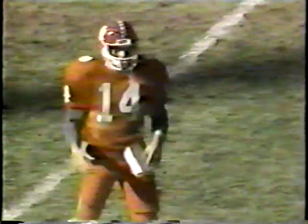Maryland earlier has had some pressure on the punter of Clemson. I know Bobby Ross has noticed that, and he figures maybe if he can get him to punt, he might be able to block this punt. They've come very close a couple of times. 31 seconds left in the first half.